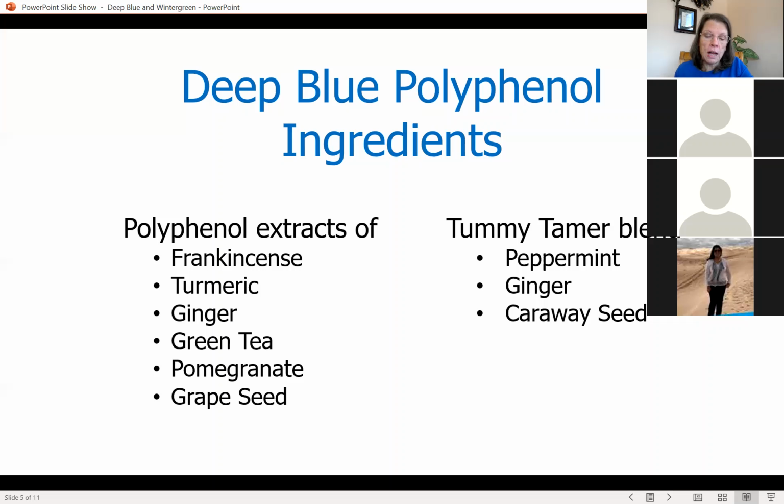If you feel like it's really hard to remember when to take your supplements, the Deep Blue Polyphenol Complex can just be taken as needed. When you've got discomfort, then you can take one, and it will help. Or you can take it daily for soothing support or use it when you need an extra boost of relief.